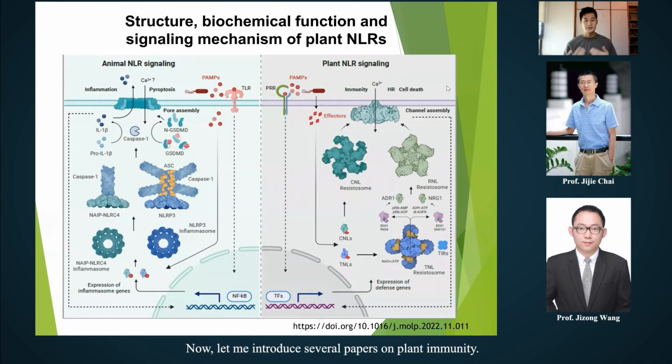Now, let me introduce several papers on plant immunity. To resist pathogen infection, plants have evolved two layers of immune system: pathogen-associated molecular pattern (PAMP) triggered immunity, PTI, and effector-triggered immunity, ETI, which are mediated by cell-surface localized pattern recognition receptors, known as PRRs, and intracellular immune receptors, known as NLRs, respectively.